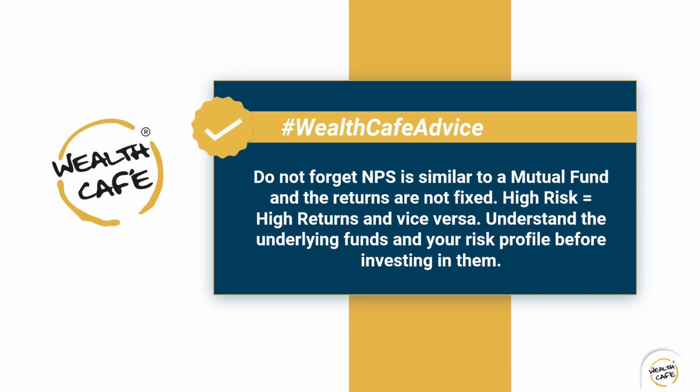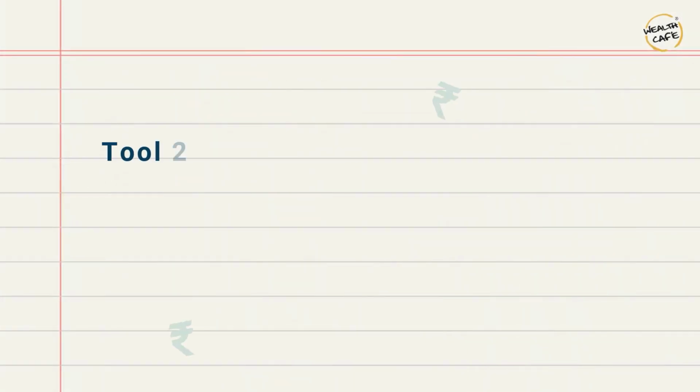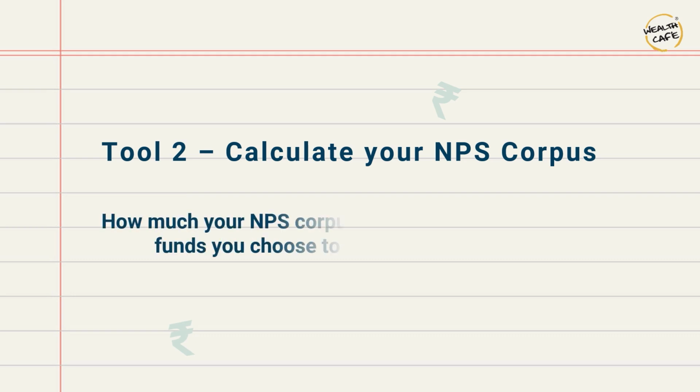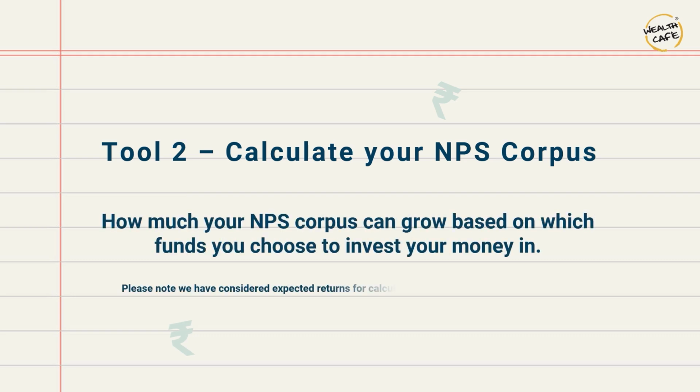To make your life simpler, we've added a tool which will help you calculate your NPS corpus. You can plug in the amount that you're contributing towards the NPS fund. You can plug in the ratio of debt and equity that you would like to invest your money in and arrive at what is your expected corpus over the entire phase of your earning period. This corpus will help you do a comparison of whether you must choose the NPS or choose the EPF if your employer gives you that option of choosing one of the two.